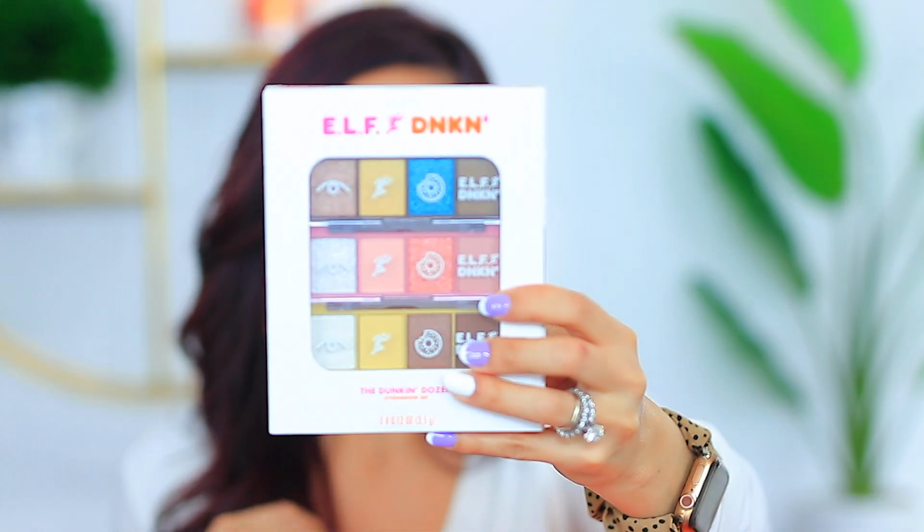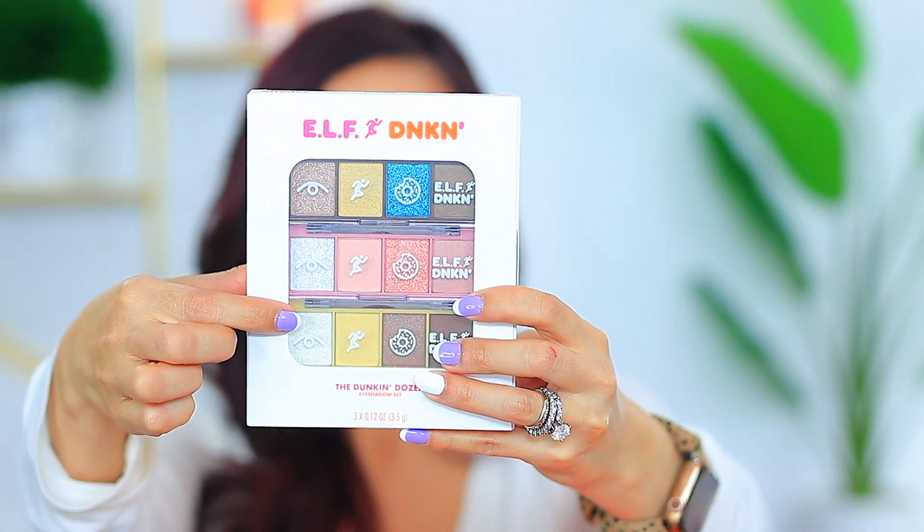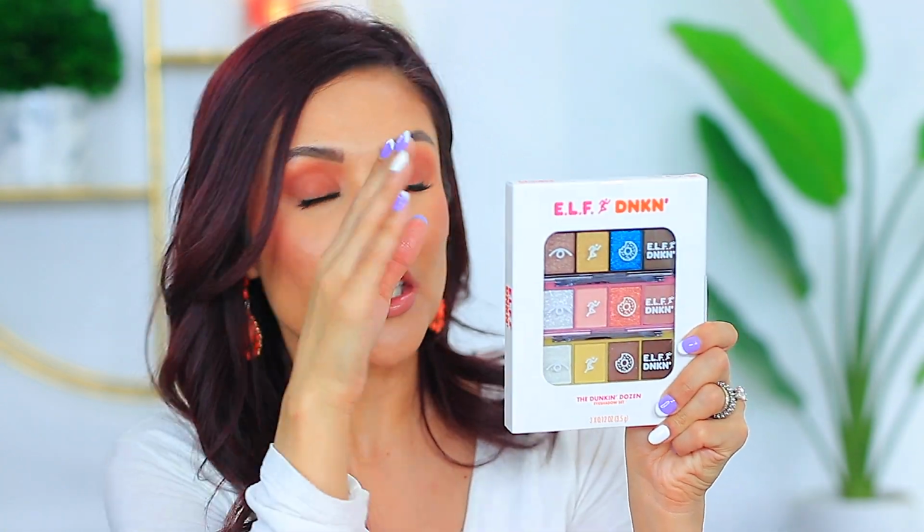I did pick up their eyeshadow palette, and it does come with a set of 3. So you've got the chocolate frosted with sprinkles, strawberry frosted, and then the Boston cream at the very bottom. Funny enough, these are all the donuts that we pick up all the time when we get a box of Dunkin Donuts. My husband's super into Boston cream. My kids each like their sprinkled donuts, and then I'm very plain. I just like the chocolate frosted donuts.